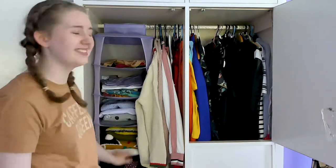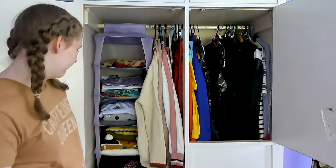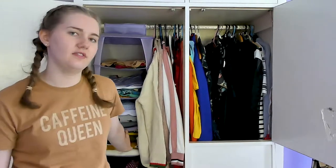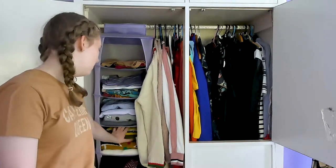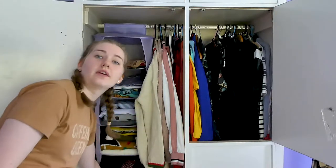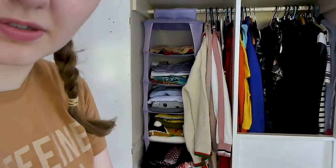Okay, so over here is a bit of a shelf. This one isn't color coordinated, or well, you can't tell because it's all different colors, but it's sorted by what it is. This is singlets and vests. This one is t-shirts. This one is thinner long sleeve tops. This one is all knitted things. Then skirts, with a big thick thing here, and down at the bottom, shorts. Okay, glad that's all sorted.